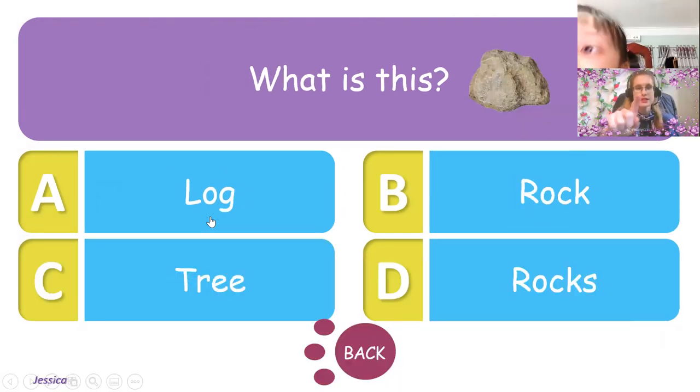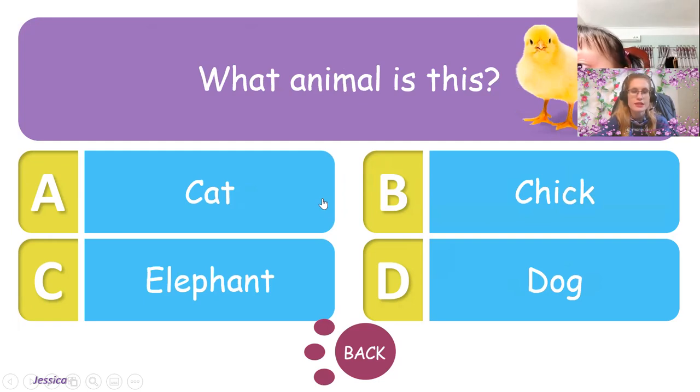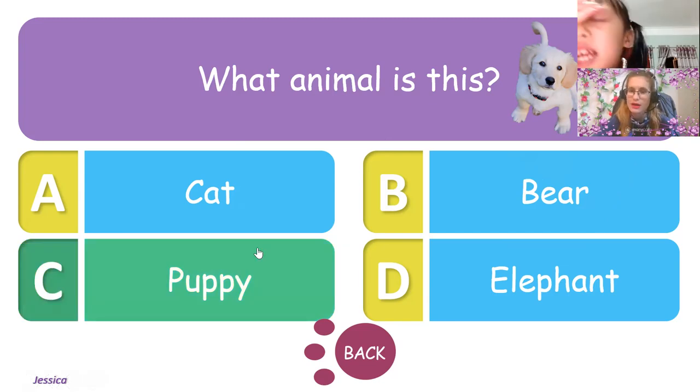What is this? Log, rock, tree? Rock. Yes, good work. What animal is this? Chick. Yes, good work. What animal is this? It's a baby dog. What do we call a baby dog? Puppy, puppy. Good work.